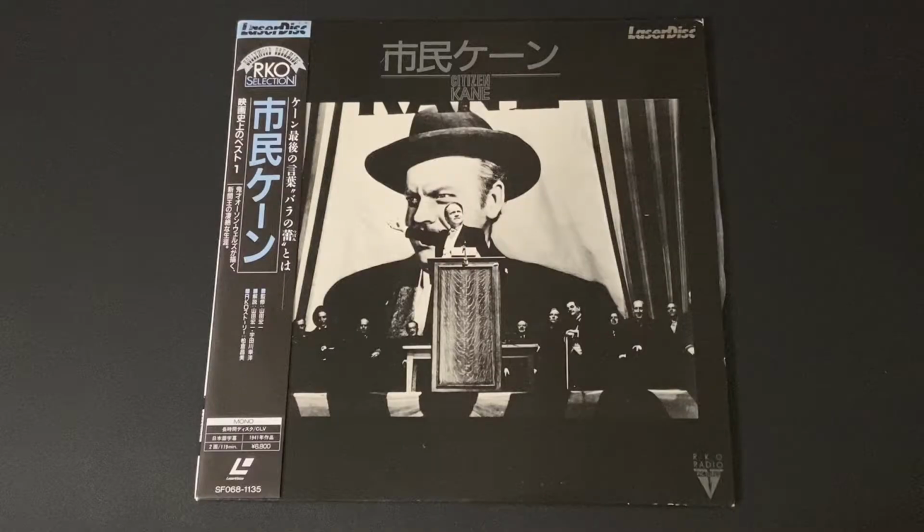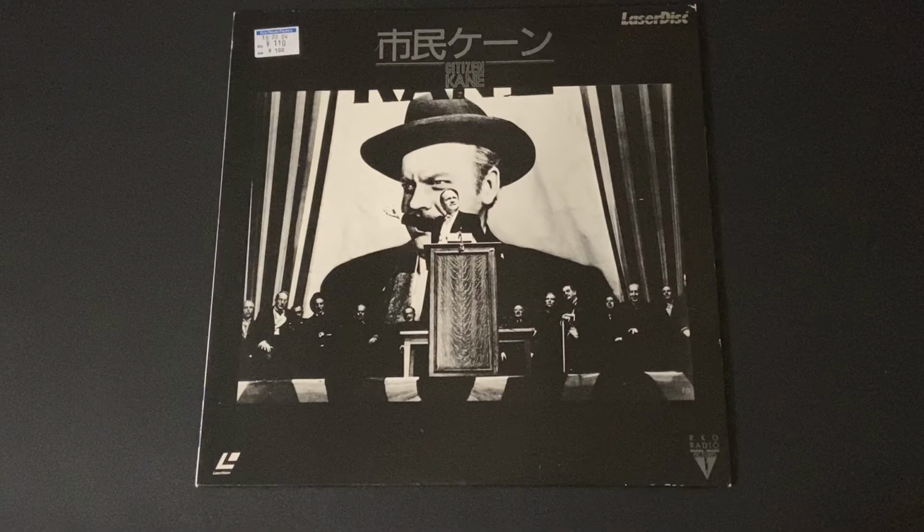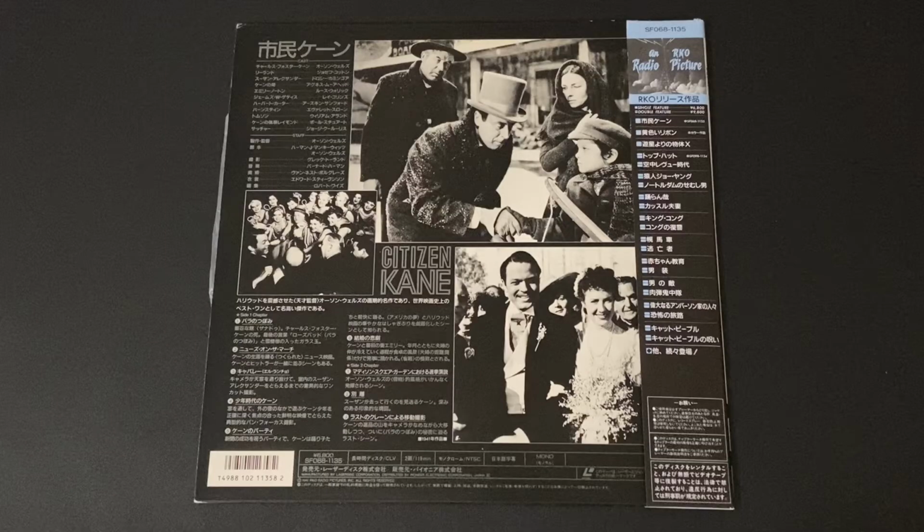This is from the RKO Selection, so basically their own version of the RKO Classics program. This has the black cover, which is very similar to the way that the Hitchcock titles from Universal were done by CIC Video in Japan. If you've seen some of my other videos, I've gone over the ones I've found of those. And then you have this really nice matching obi strip. Unfortunately, this is analog only. It is not a fancy special edition or anything.